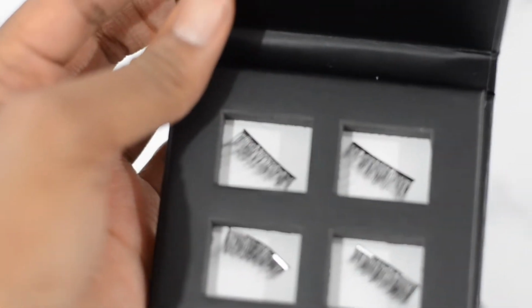They also have makeup products. Sharon was kind enough to send me an eyeliner, which I am using right now, a brow pencil, and I use both of them in my regular makeup routine. And they also sent me these dope magnetic lashes.